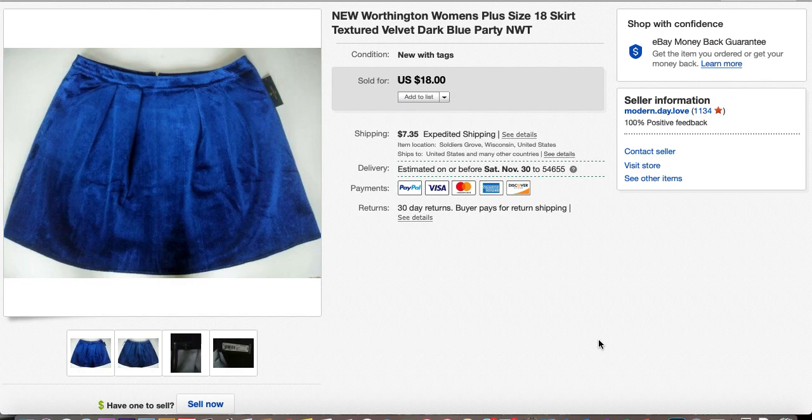This was a Worthington skirt. I have literally never picked up that brand before. I know why I picked it up. It was new with tags. It was really pretty velvet, and it was a plus size. So I did think that someone would buy it for maybe a New Year's Eve party, and then no one did, and I had it sitting until this year, and maybe someone got it for a New Year's Eve.